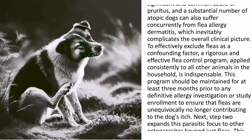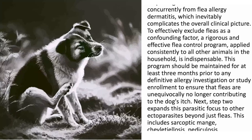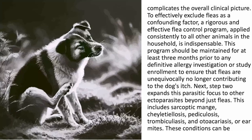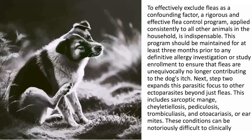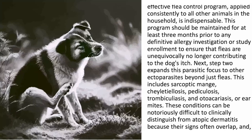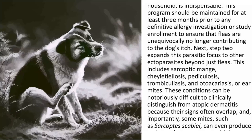To effectively exclude fleas as a confounding factor, a rigorous and effective flea control program, applied consistently to all other animals in the household, is indispensable. This program should be maintained for at least 3 months prior to any definitive allergy investigation or study enrollment to ensure that fleas are unequivocally no longer contributing to the dog's itch.